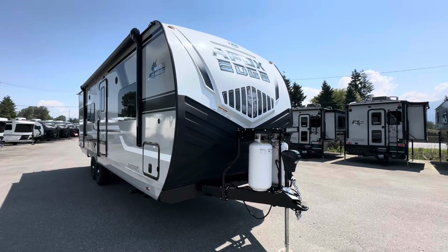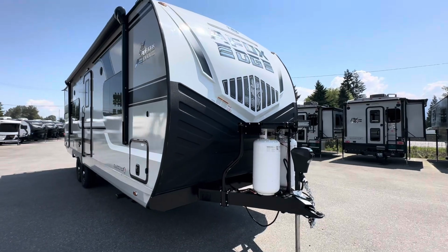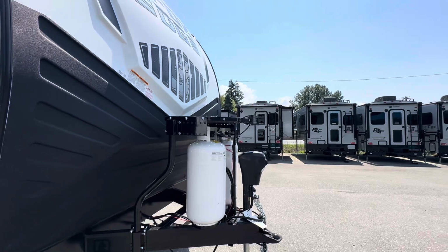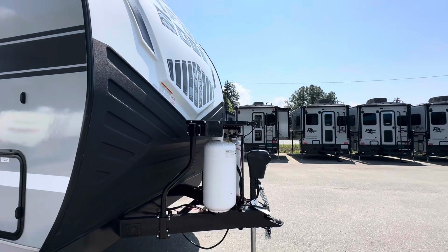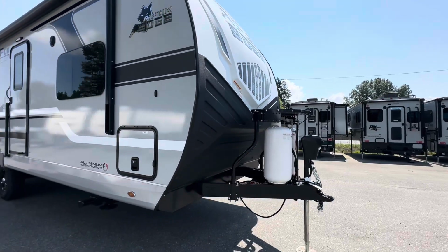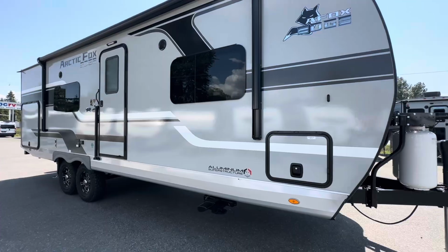So you've got a one-piece fiberglass front cap with a nice hardened, road-protected shell there. On the front side, here are your 40-pound propane tanks. You've got the added racking that can hold and house a generator should you wish, and of course the front light for nighttime work.